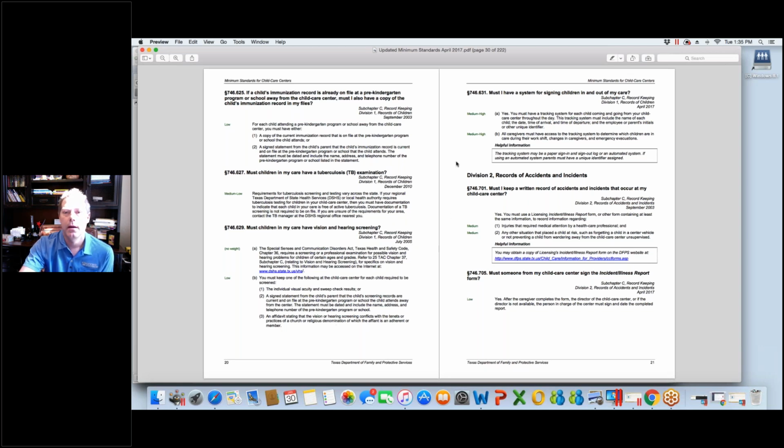All right, here's a big one right here. Must I have a system for signing children in and out? This is one of the most important documents that you need to have in your center. It's right up there with personnel policies and job descriptions. The sign in and out sheet is a document that we use for tracking when children are coming in and when they're leaving your center. It must include the name of the child, the date, the time of arrival, the time of departure, and the employee or parent's initials.